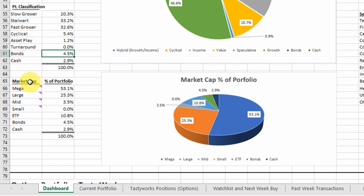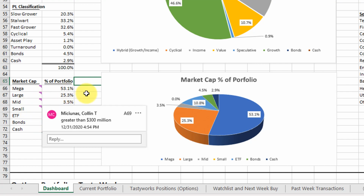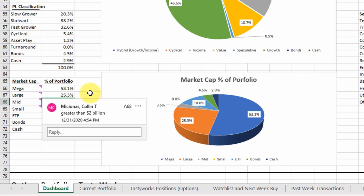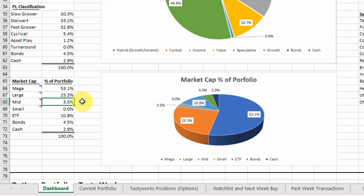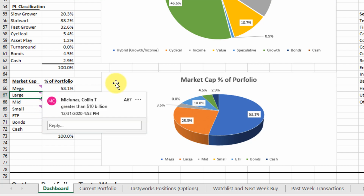The other thing to mention is the market cap allocation. You'll see that a lot of the companies that I own are mega, greater than 200 billion, large, greater than 10, mid, greater than 2, and small, greater than 300 million. What's interesting about this is that you can see I'm mostly geared towards larger companies that have a history, and I probably want to increase my mid-sized positions. It's only 3.5%, but a lot of growth names, if you can find really good companies for decent valuations, mid and small can offer the biggest returns. But for me, mega and large is where I'm more comfortable.